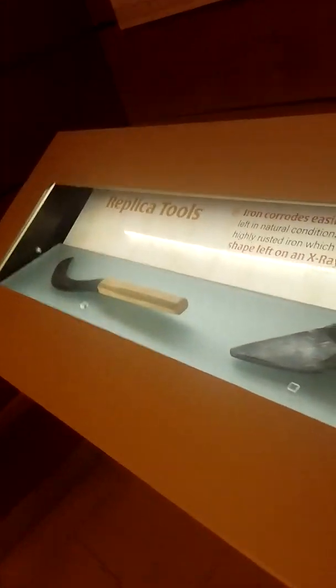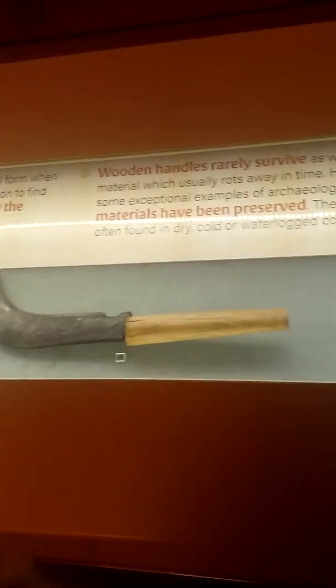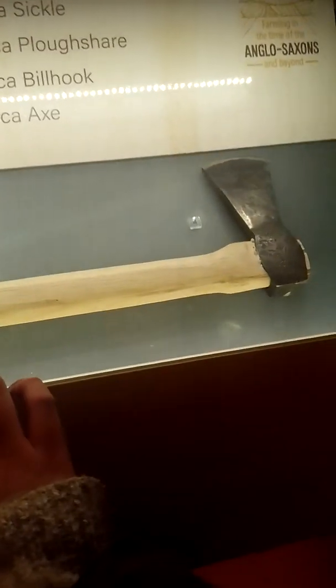These are replica tools, just copies. Has a key as well here, so you can see. Both of the replica axe. You can hear the voice, that's translating everything into Latin.